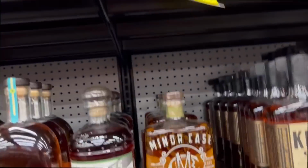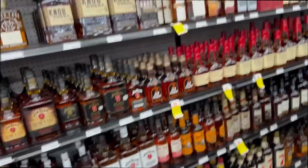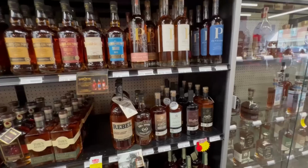I'm not the biggest fan of Willett Rye. It's not my favorite. I've had a lot better ryes. I must be kind of a noob when it comes to those style ryes.